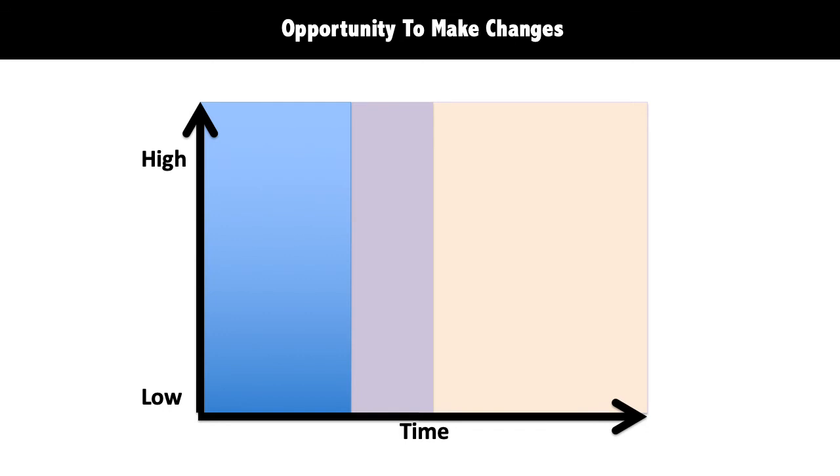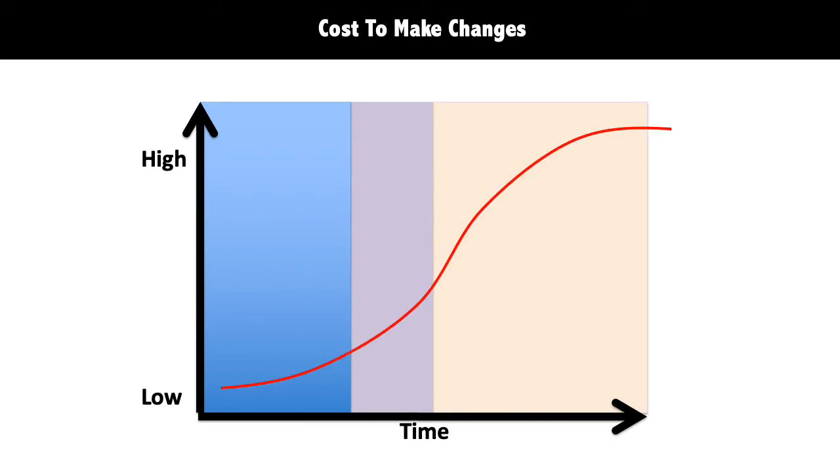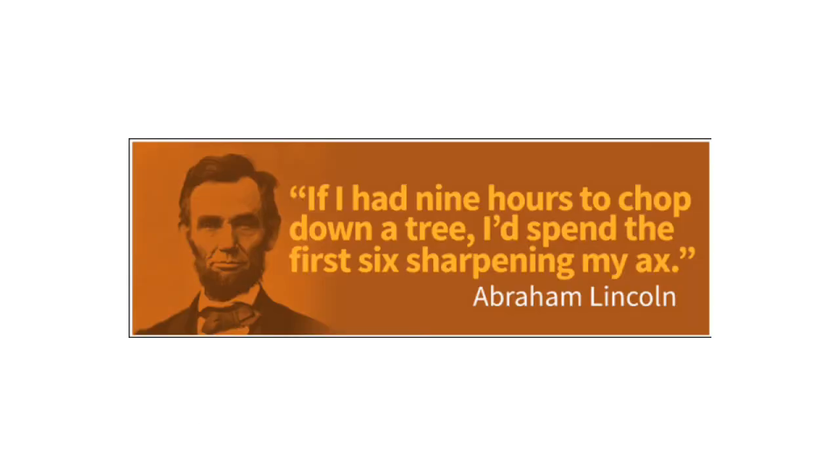Take a look at this graph. Time is on the bottom. As time progresses, the opportunity to make changes decreases. This is common sense. It is a lot easier to change the location of a concrete footing before it's been placed in the ground. Now this graph represents the relative cost to make a change. As you can see, as time progresses, changes get increasingly more expensive. The best time to make a change is at the beginning of a project. This is why a thorough Needs and Options Review should be your first step.